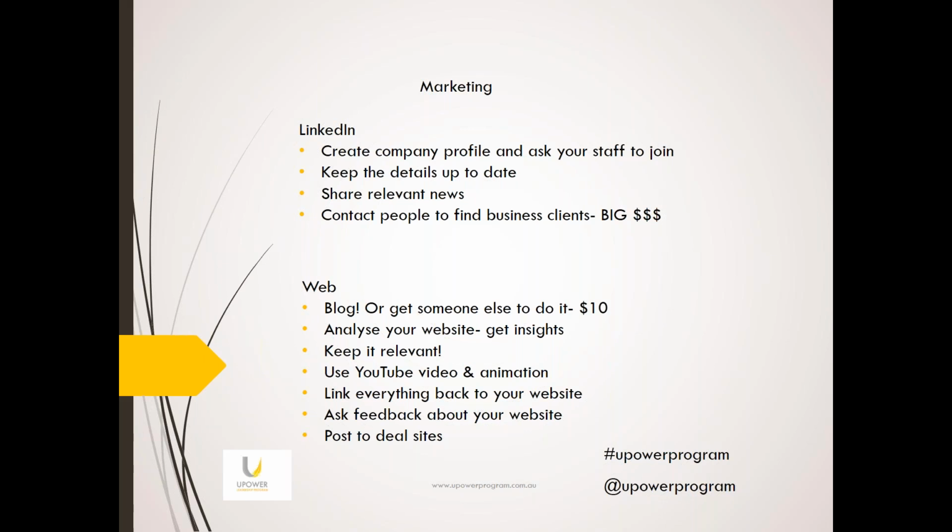And based on the wording in your blog on your website, Google will actually rank your website. And quite often, if you blog about relevant things, your ranking in Google is better than somebody who pays for Google Ads, because Google likes that organic sort of helping websites, so to say. And as I said, keep it relevant. Keep it always updated.